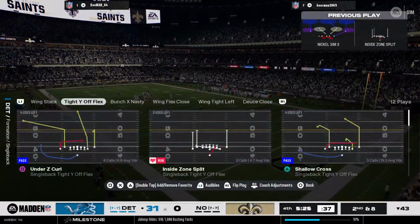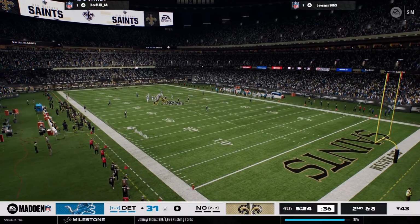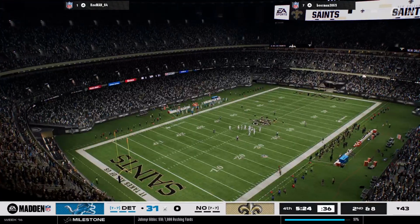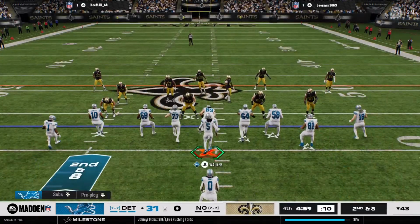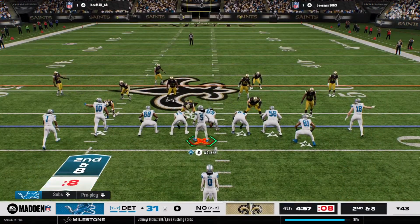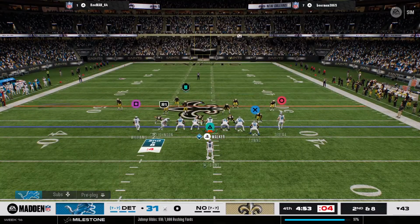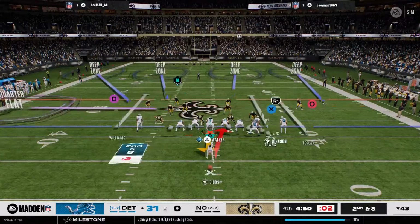And not much there at all. Maybe a yard up to the 43. That's it. That's what you want. Straight ahead positive gain. Just keep that clock ticking. From the 43, here's a 2nd and 8. Here we go. Well, looks like they'll move things around here.